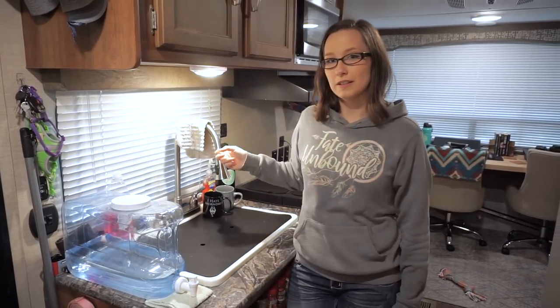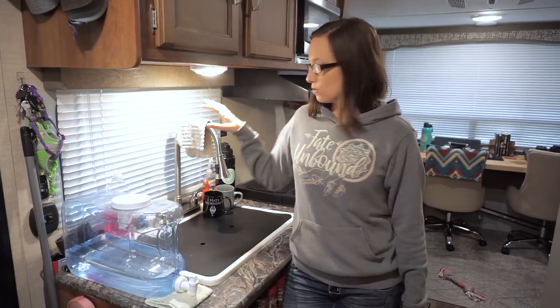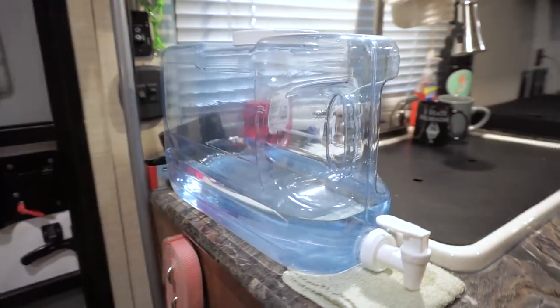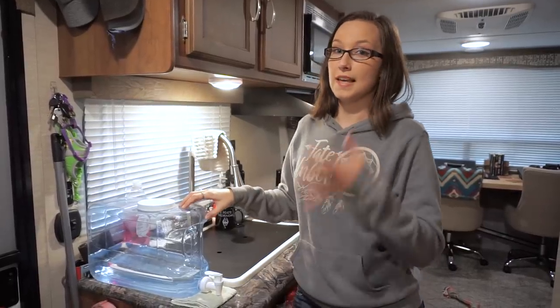all of our water, including our fresh tank, with that kind of water source. So we don't drink the water out of our fresh tank. We only drink it out of these and the 16-gallon tank that we have in the truck. Now, this is drinking water for us and the pets.